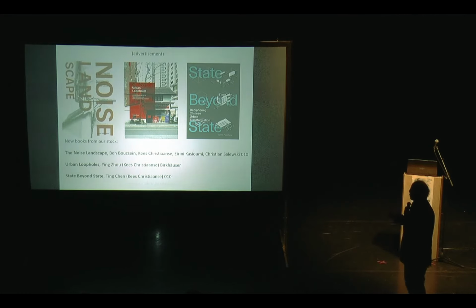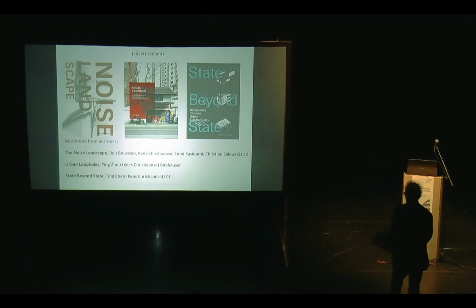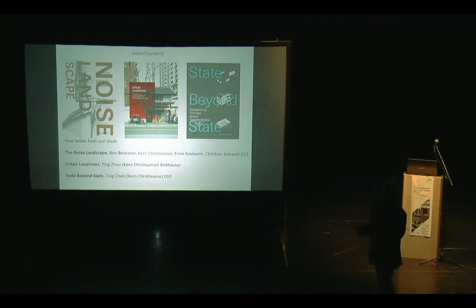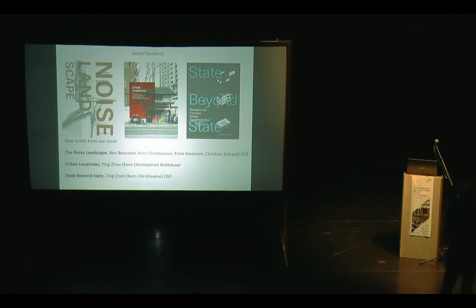And the third book is called State Beyond the State, and it's about the special economic zone as a case study, Shenzhen: how a country deploys a special economic zone with specific rules to boost its economy, and at the same time, an investigation of the spatial effects in terms of urbanization that such a special economic zone has as a result.